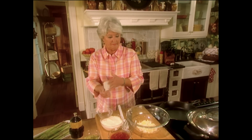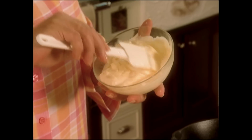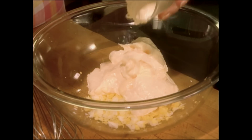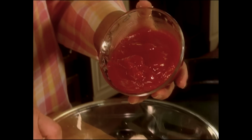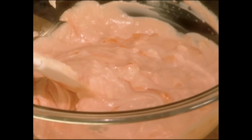So I'm going to start by crumbling my egg. Now I'm going to add some mayonnaise, and I'm going to add some ketchup. And I don't like my Thousand Island dressing real red, so I'm going to add that slowly. I like a pinky, almost like a shrimp color. All right, and I think I like that color. I think that's just perfect.